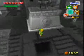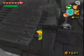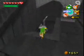I will not show you what's down in that cave, but if you're a Zelda fan, you're going to want to go down there and see some incredible stuff.